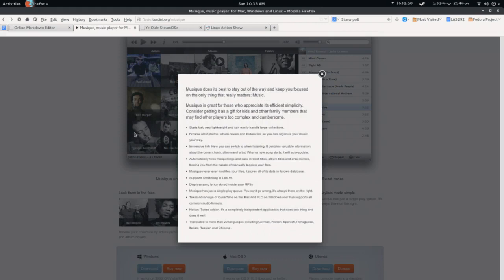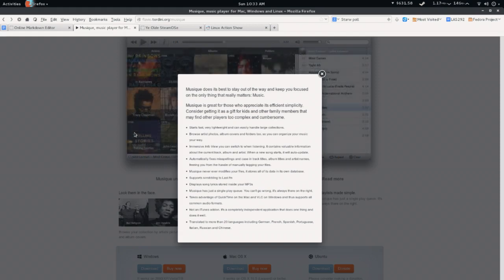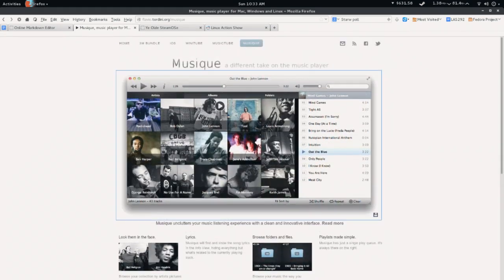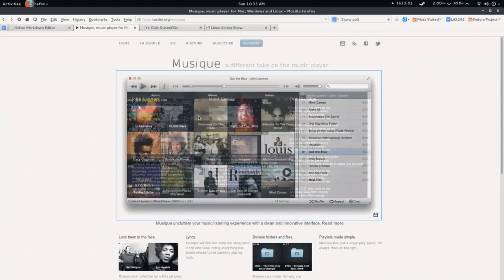A couple of quick features. It's super fast. Automatically fixes misspellings in the track files, which is great for me. Supports scrobbling to Last.fm. It never modifies the files, which is good. It keeps the stuff in its own database. Sometimes I like the option to write it to a file, but I think this is probably a little safer. And they have an immersive info view where you get more information about the artist and track that you're playing. That's the info view, and it's well done. Nice contrast, so it's easy to read. Very clean.